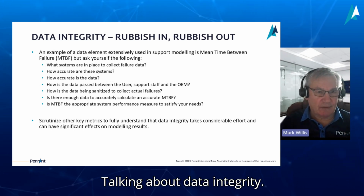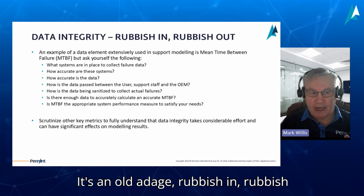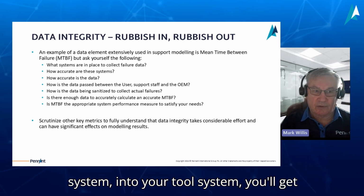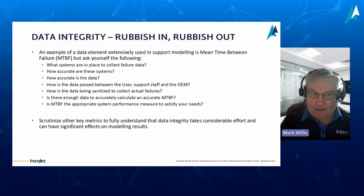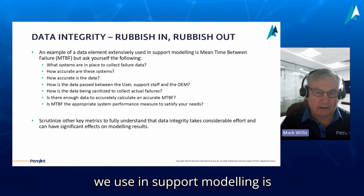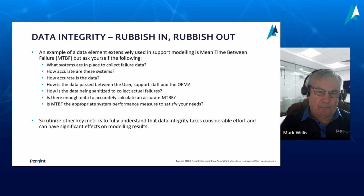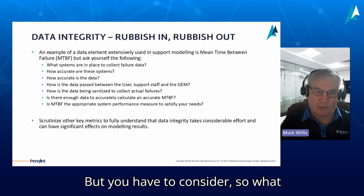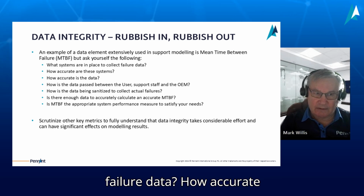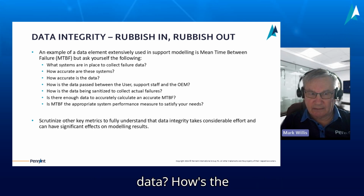Talking about data integrity, it's an old adage: rubbish in, rubbish out. So if you put rubbish into your tool system, you'll get rubbish out of it. By example, a typical data element we use in support modeling is mean time between failure, MTBF. But you have to consider, what systems are in place to collect the failure data? How accurate are those systems? How accurate is the data?